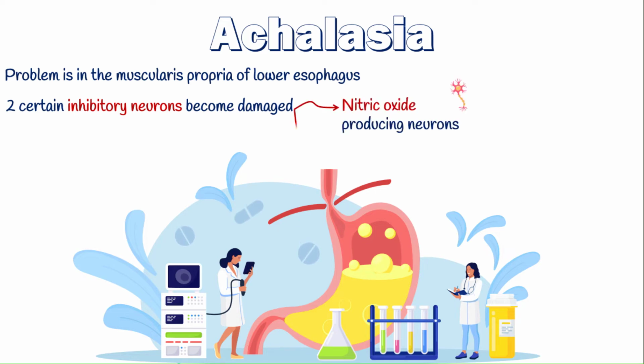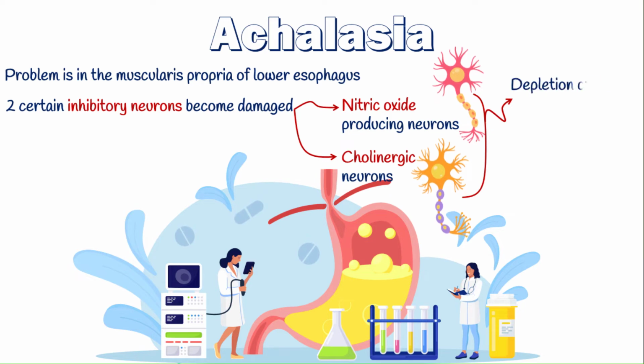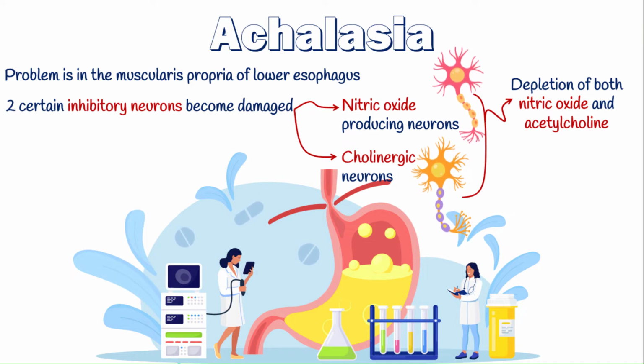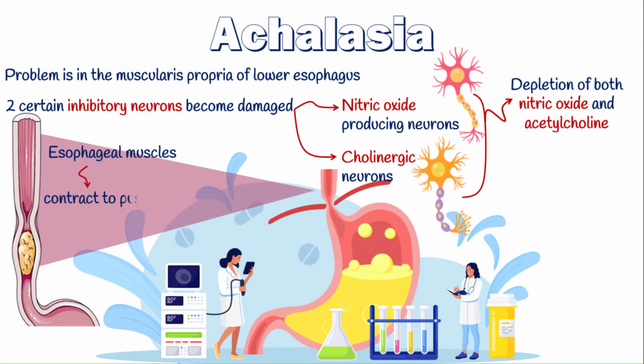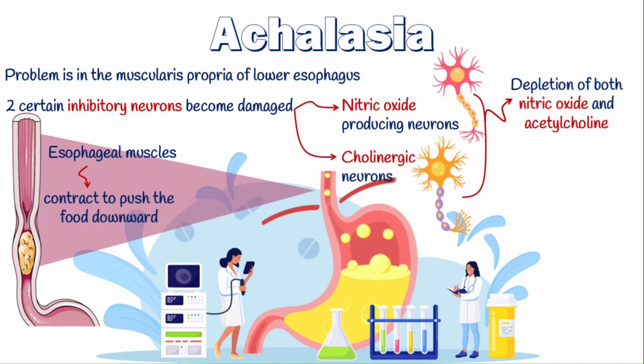Nitric oxide-producing neurons and cholinergic neurons. This results in depletion of both nitric oxide and acetylcholine in the lower esophageal body and esophageal sphincter. Note that both of these neurotransmitters are crucial for normal esophageal peristalsis and esophageal sphincter relaxation. Normally, esophageal muscles contract to push the food downward. When food reaches the lower esophagus, the esophageal sphincter then relaxes to allow the food into the stomach.